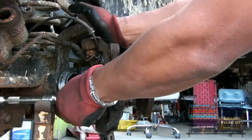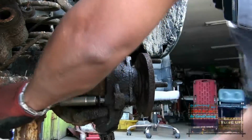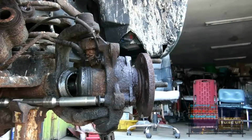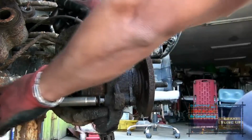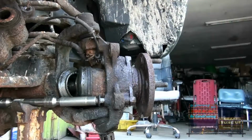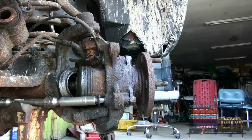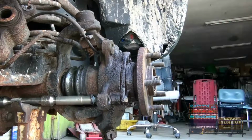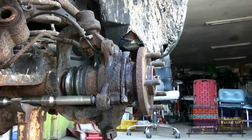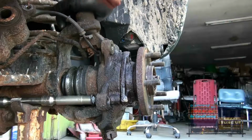Short. Right there. See if we can push it. Yep.